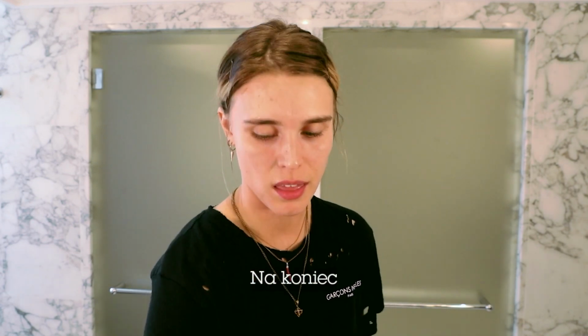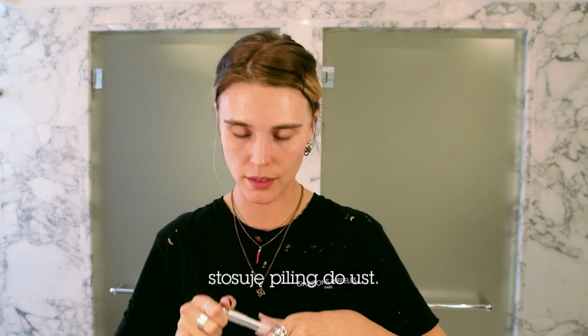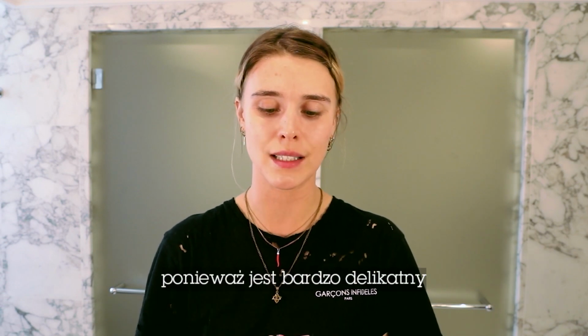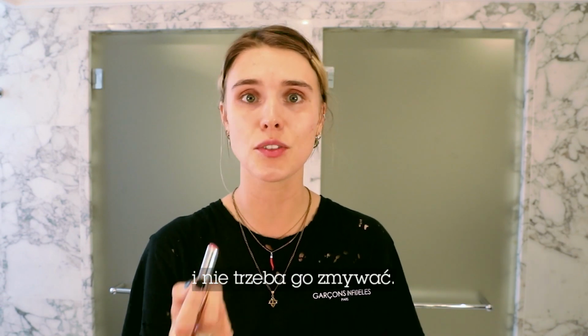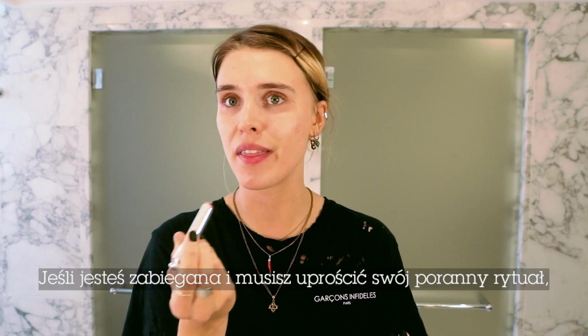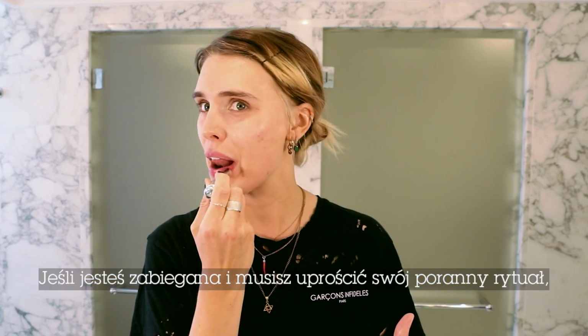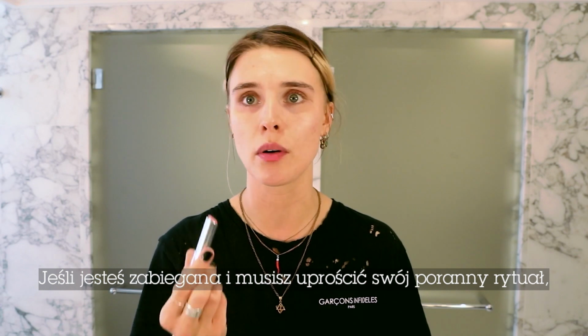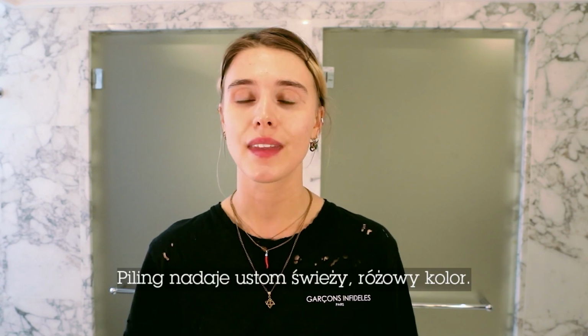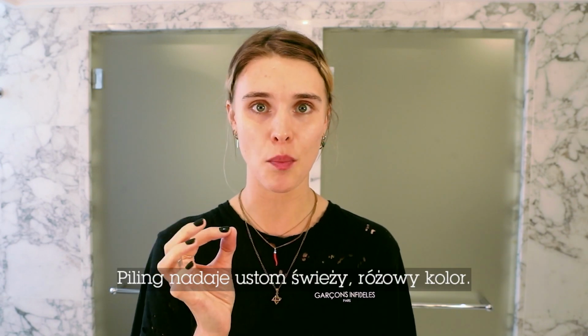And one last thing I want to do is put on my lip scrub. I really like the Dior lip sugar scrub because first of all, it's very gentle and you don't have to rinse it, you don't have to wash it. You just apply it. It has little sugar grains, you will feel it. But then if you're on the run, we don't always have that much time to do our beauty routine in the morning. So if you can do only that, do that. And it leaves your lips slightly more pink.